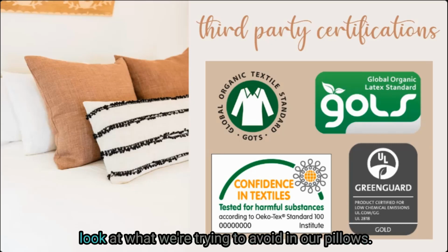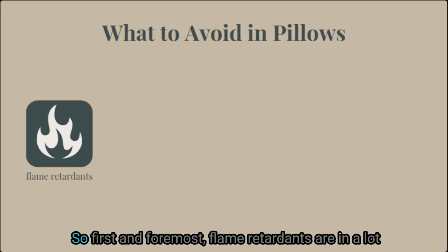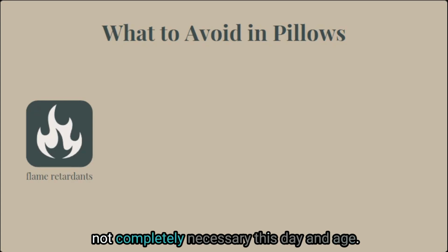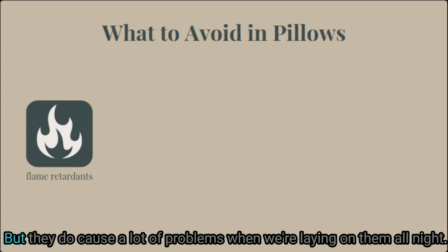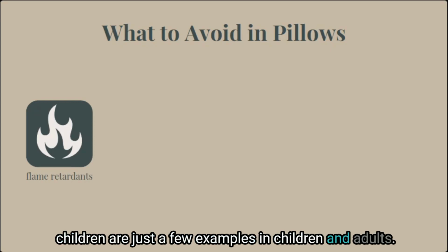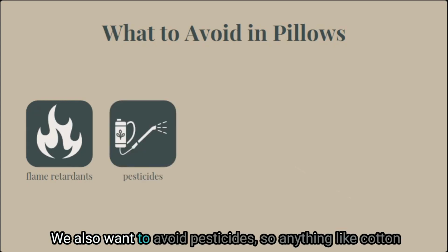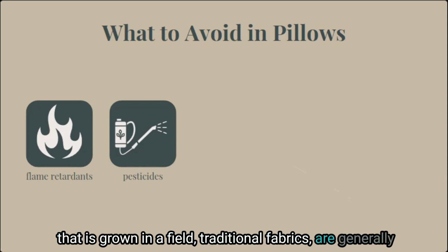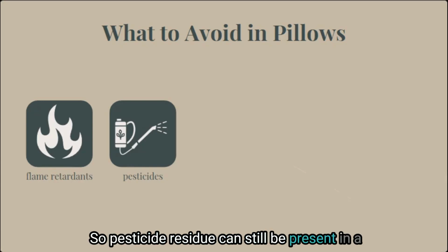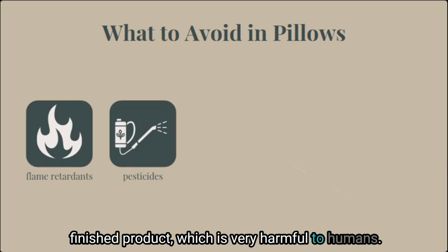So now that we know what to look for, let's look at what we're trying to avoid in our pillows. So first and foremost, flame retardants are in a lot of polyurethane foams that are used in pillows. This chemical is added to pillows, and it's not completely necessary this day and age, but they do cause a lot of problems when we're laying on them all night. Problems with thyroid and brain development in children are just a few examples in children and adults. We also want to avoid pesticides. So anything like cotton that is grown in a field, traditional fabrics are generally grown using pesticides. So pesticide residue can still be present in a finished product, which is very harmful to humans.